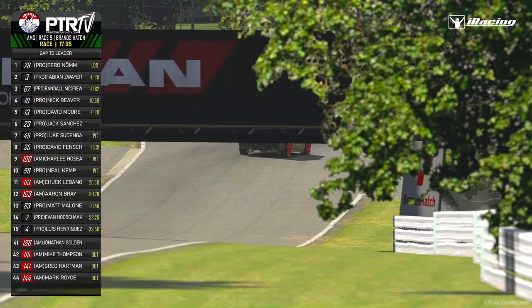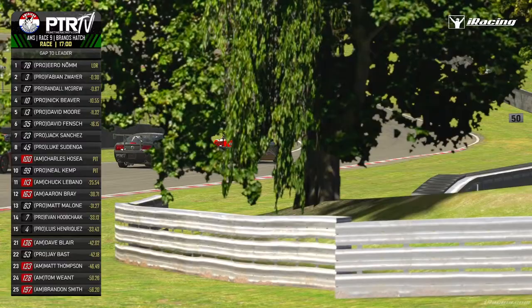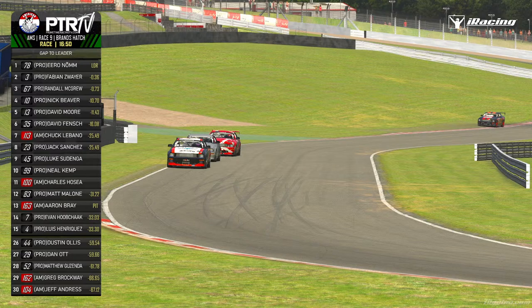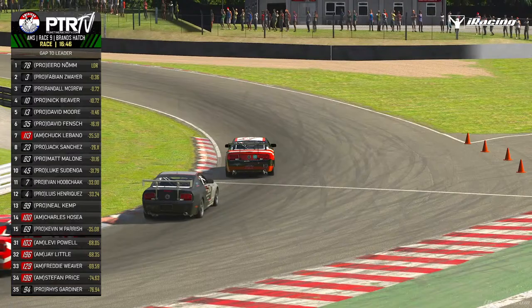So Chuck is doing exactly what he needs to do. We talked about how his qualifying effort kind of put him in a situation where he had to go to work, and he has done just that. So we will see as Hosea comes down pit road. You can see the timing and scoring updating there. It's going to put Lobano up a little bit further. These three drivers continuing, I think they're going to give way. If not this lap, it'll definitely be the next.